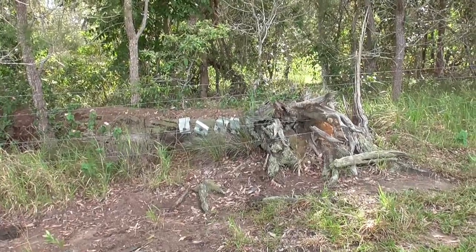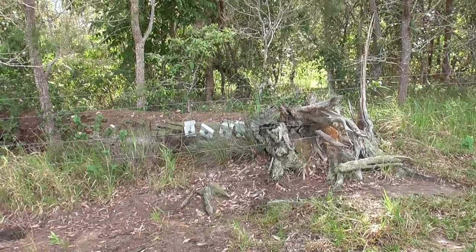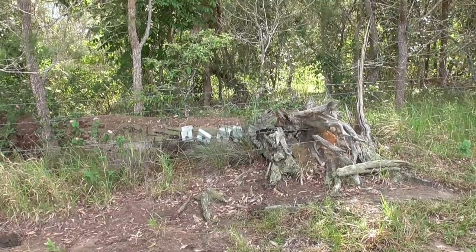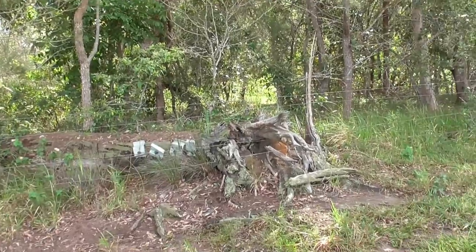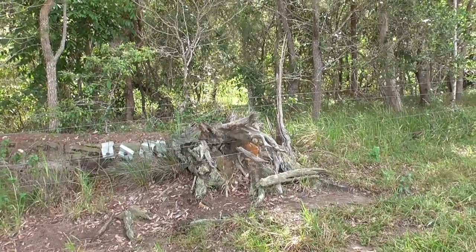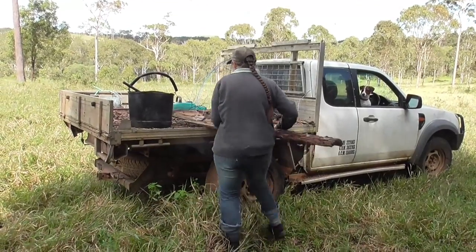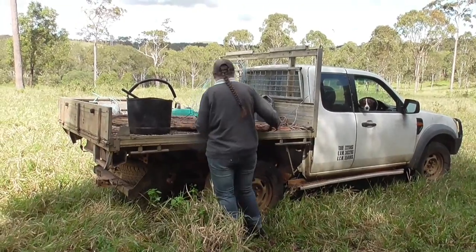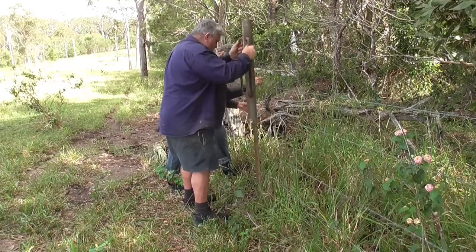This tree was a strainer post and it got blown over, and we sort of tied the fence up, and it looks to me like it really needs a bit of attention, so I'm going to put a couple of steel pickets in and just make sure that they don't get out there. An old fence post that was laying in the paddock, we'll pick it up and take it home for firewood, get rid of it out of the paddock. Ground soft.